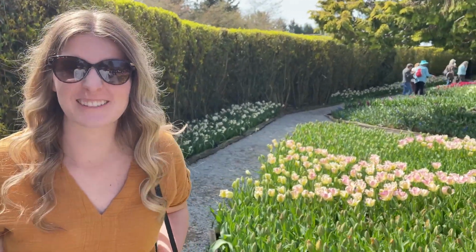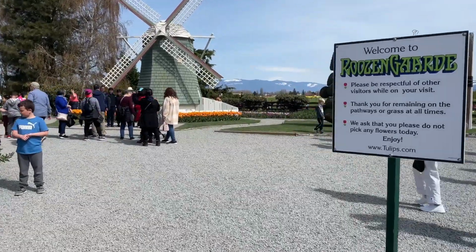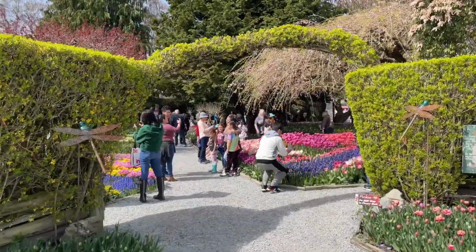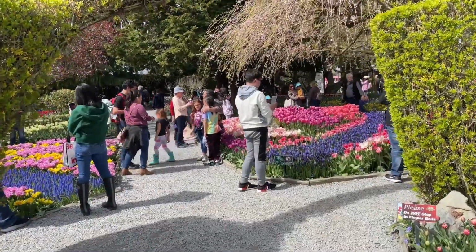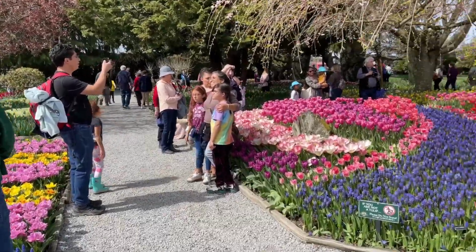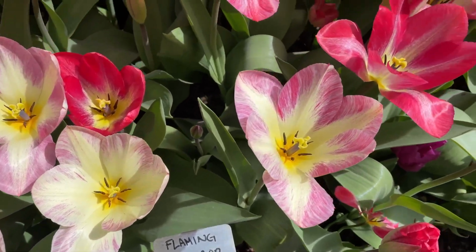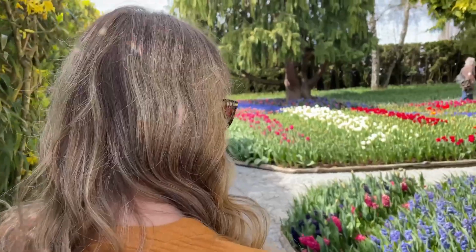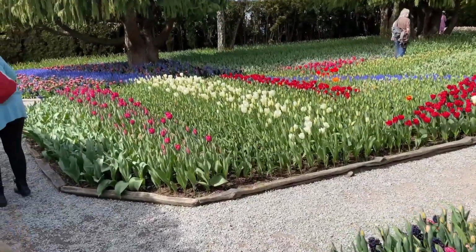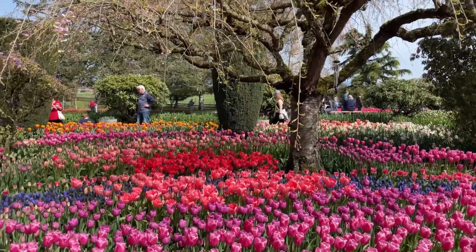We ditched the other places that we're traveling, and we are back at RoozenGaarde. In bloom, but also just more exciting, better patterns. It's a lot more full and things are closer together. Yeah, it's still a little early. Not all the flowers are in bloom, but there's still quite a few that are in bloom right now and a lot that are going to be blooming soon. A lot more vibrant though, very fun.